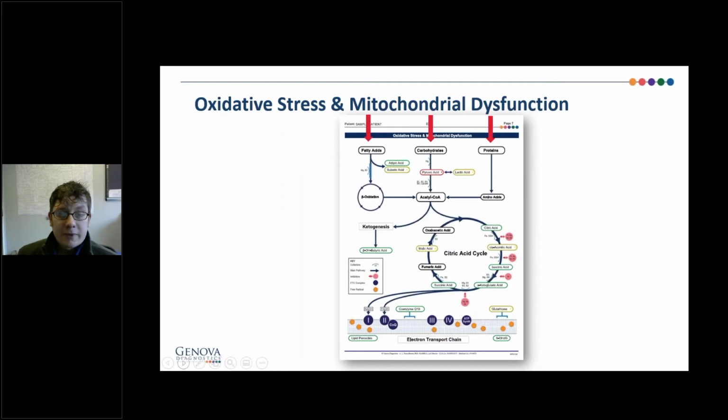So let's go through it a little bit. If we look at the top, we have fatty acids, carbohydrates, proteins, and we're seeing how those flow down into acetyl-CoA. But ultimately, there's a lot of nutrients that are needed. You see some of the B vitamins there, you see magnesium as well. And so we're trying to say, okay, is that part of the process working very well? Then from there, another interesting thing is this area called ketogenesis, which is saying acetyl-CoA can go through a step called ketogenesis, which results in the production of beta-hydroxybutyric acid, which is a ketone body.